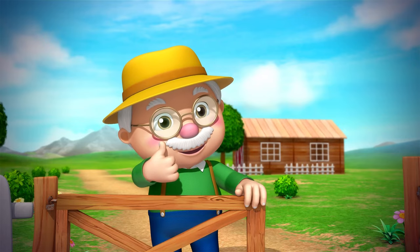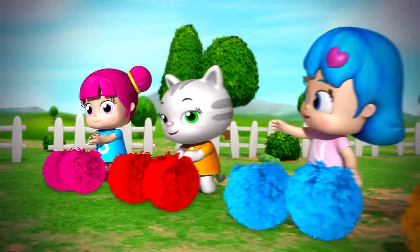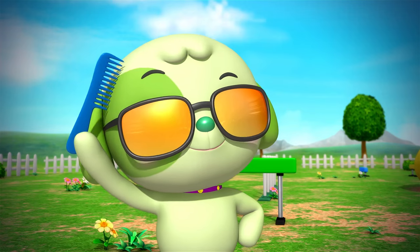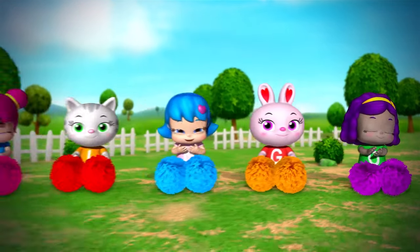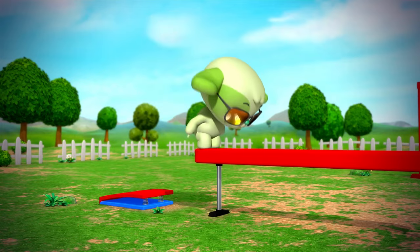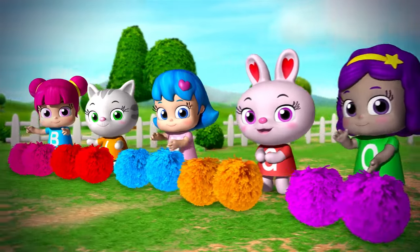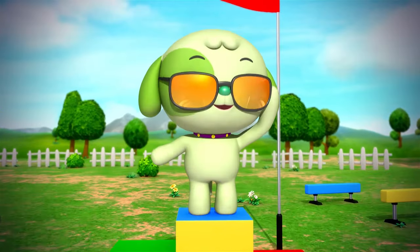There was a farmer who had a dog, and Bingo was his name-o. Clap. There was a farmer who had a dog, and Bingo was his name-o. And Bingo was his name-o.